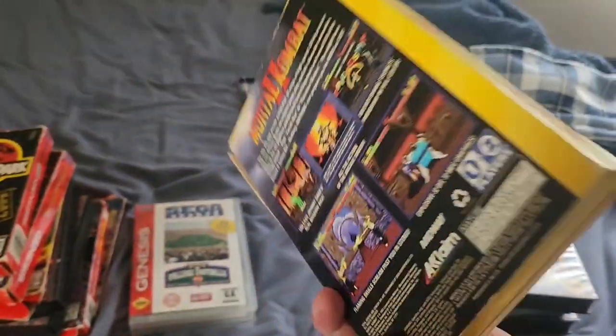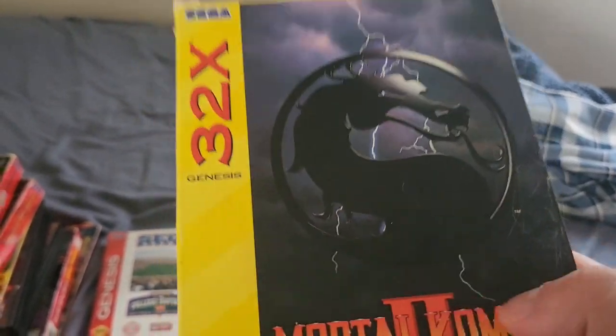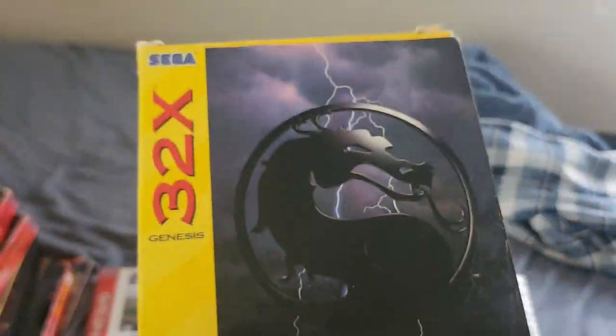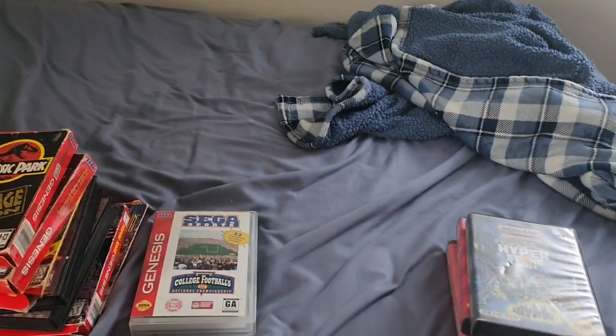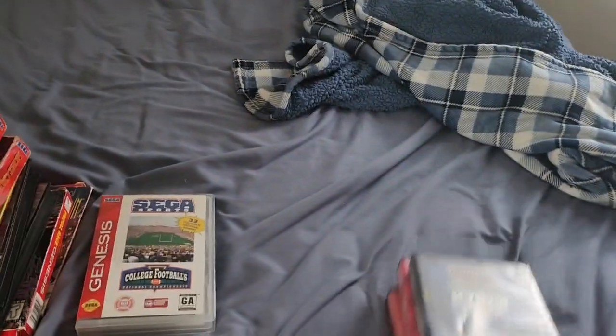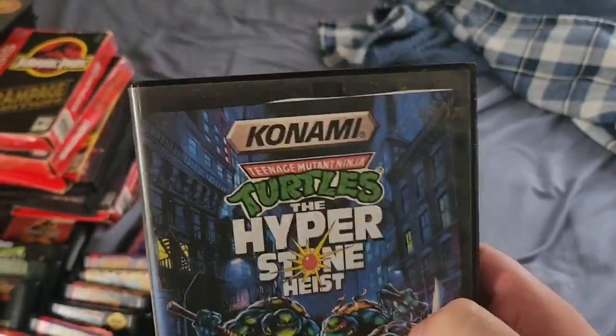And what's funny was I bought this on Amazon almost 15 years ago, and it said it was cart only, and for some reason they just gave me it complete. I couldn't believe it. And Doom for the 32X, which I've had for a while. And of course, the final 3 games: Hyper Stone Heist, Ninja Turtles.